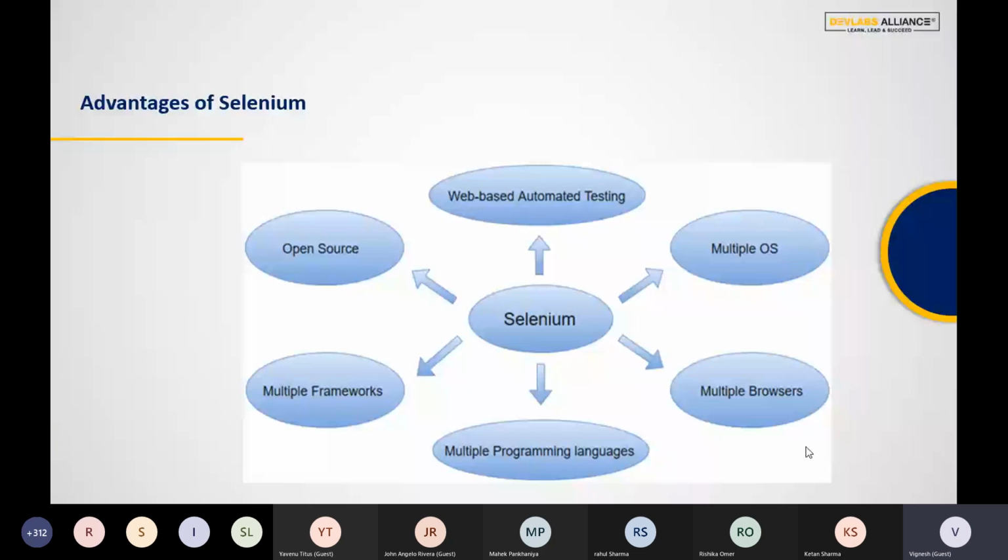The only drawback I can say, though it's not really a drawback, is that it supports only web-based applications. Other tools like UFT or RFT support desktop applications too, but Selenium supports only web-based applications. Nowadays it won't be a big deal, since almost all applications are hosted on the web and readily available over the internet. I won't say it's a negative now, but if you go back 10 years, there were a lot of desktop applications in the market, and at that time Selenium was not able to cope with UFT.